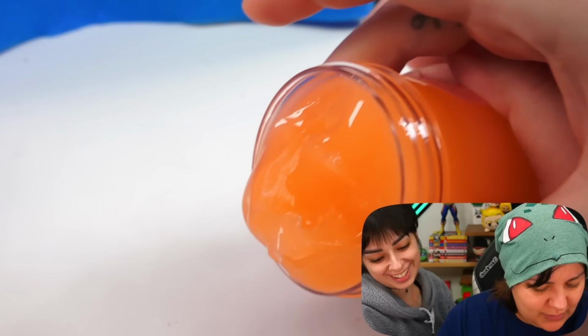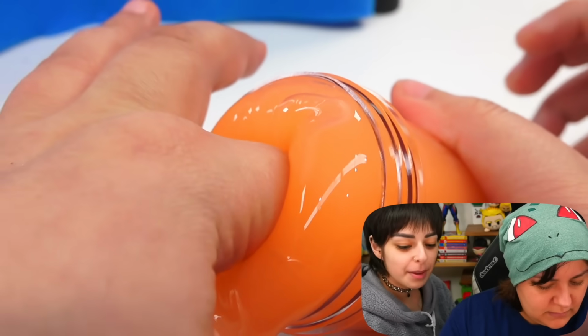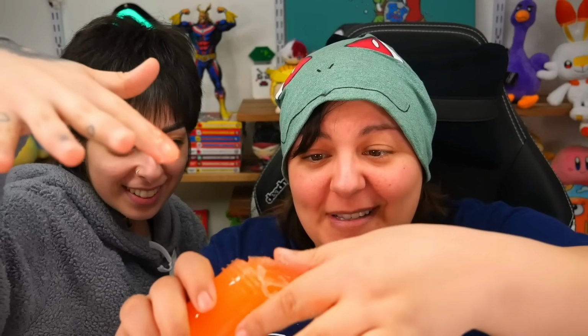Oh. Getting to your finger. How come it didn't stick to you? I don't know, it's just like before, the watermelon stuck to me. Maybe it has something to do with skin temperature. I think it depends on how far you go in there. Yeah, this one's definitely way stickier and you're going to have to use the borax.